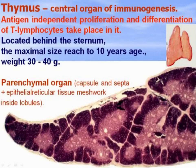Thymus, also the central organ of immunogenesis. It provides antigen-independent proliferation and differentiation of T lymphocytes. This organ is located behind the sternum. The maximal size is reached at 10 years old and weighs 30-40 grams. Later it becomes smaller and is replaced by adipose tissue.